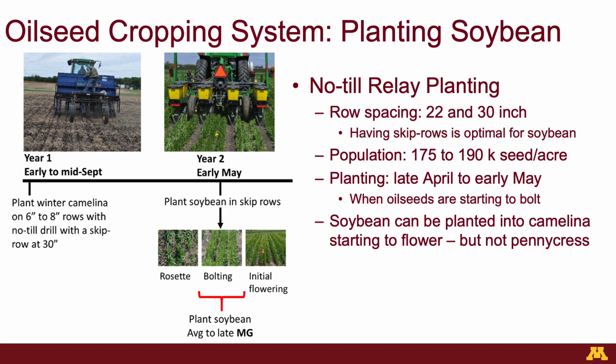The yields are fine. The way we do this, again, is to block openers on our drill that correspond to the row spacing that you're going to be planting your soybean at. In this picture, the winter Camelina was growing on 7.5 or 8 inch rows. Every 4th row, we blocked with a piece of duct tape or something like that, so that you're not planting the winter oilseed in that row. And then you come back and drill your soybean into it.